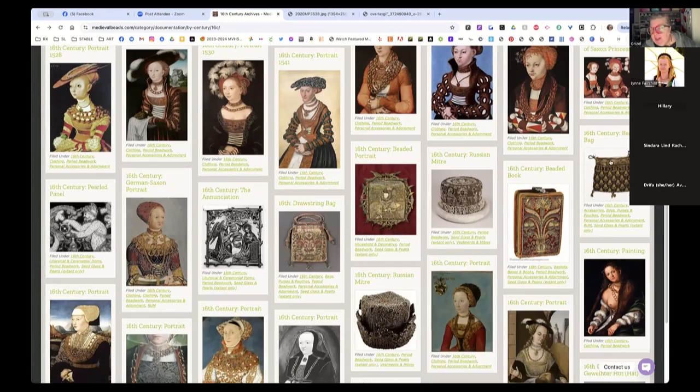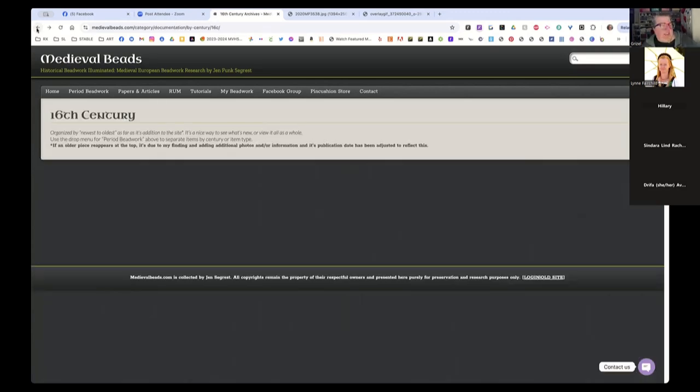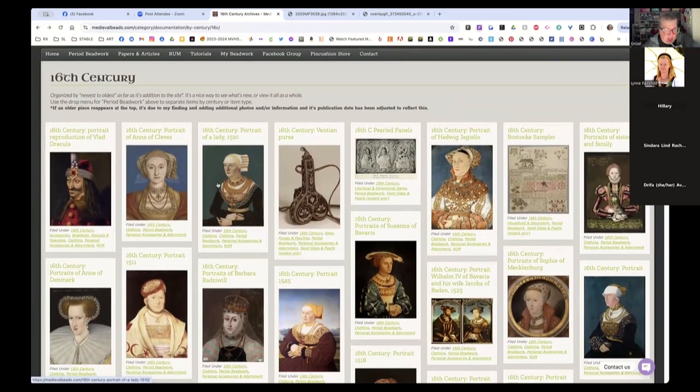Big in this period is the sweet bags, and I own one of these, and they're all about the same size. They're all about 6 inches wide and about 4 inches tall. And most of them have the same kind of text across the top. And it starts at a certain point, and there's usually tassels and a drawstring. And there are like 6 of these on the site.